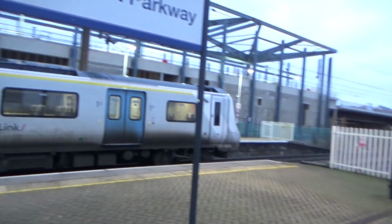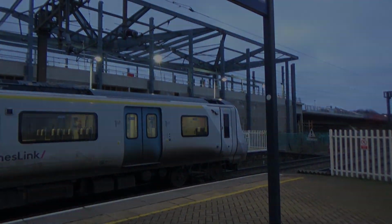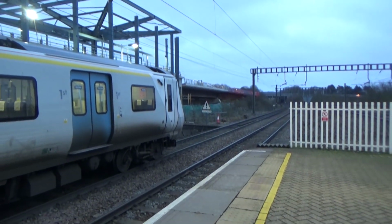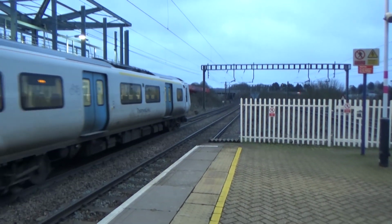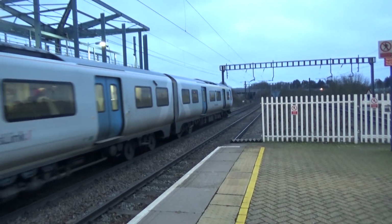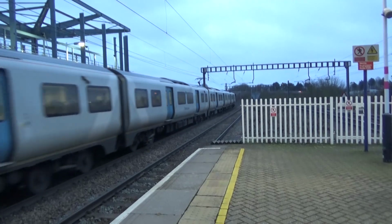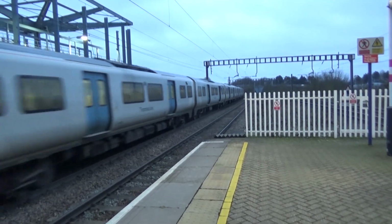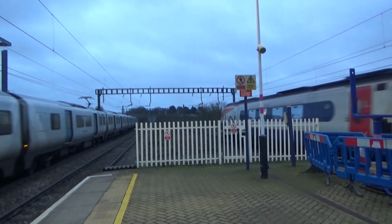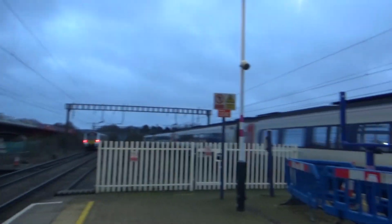So here's a 700 arriving, that is heading for Brighton. We'll see that one go out in a minute. There goes 700-056 heading to Brighton.